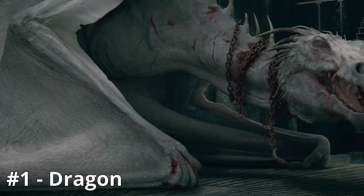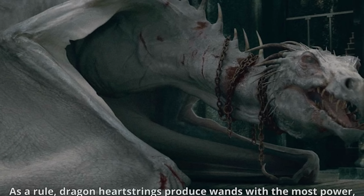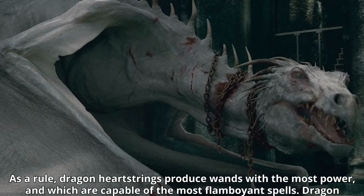Dragon, from Pottermore. As a rule, dragon heartstrings produce wands with the most power, and which are capable of the most flamboyant spells.